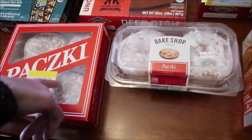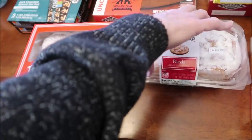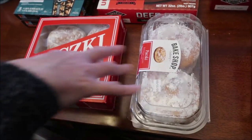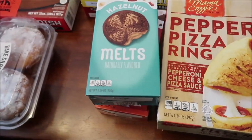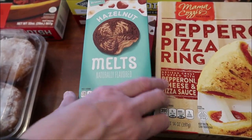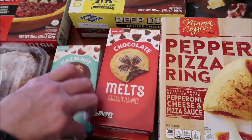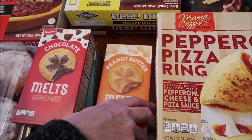They had raspberry as well. They had all kinds of flavors a couple weeks ago. But I bought Bavarian just so we could compare apples to apples. And then at ALDI, I bought these, they're called melts. They look like cookies. I bought the hazelnut, the chocolate, and the peanut butter.